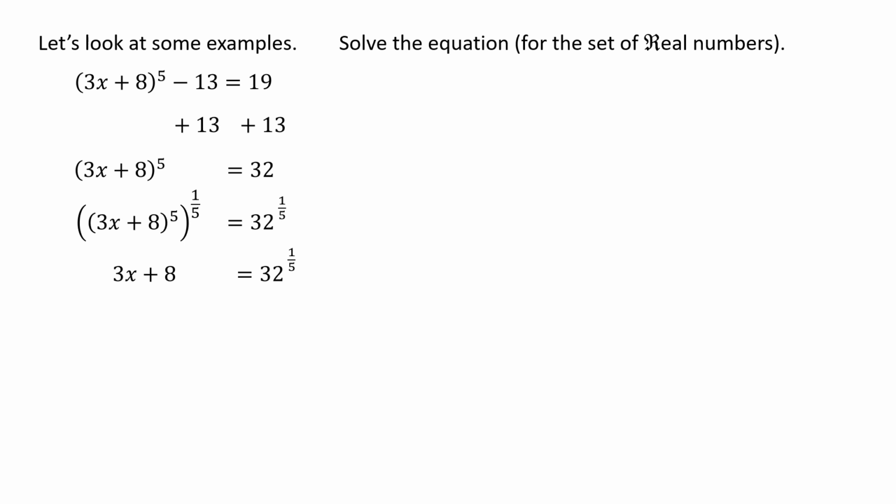Notice nothing happened to the 3x plus 8, right? I just canceled the exponents on the left-hand side. I'm not quite done with this step because what on earth is 32 to the 1/5 power? That's just 2.